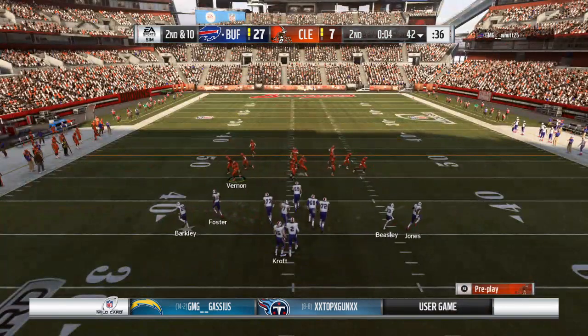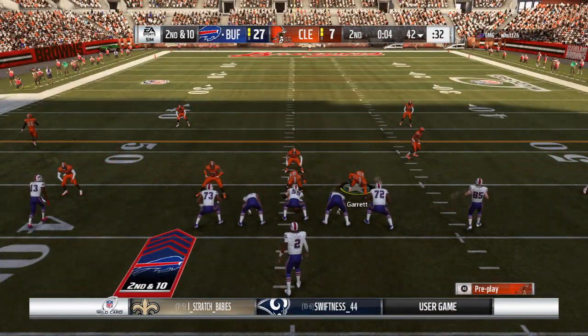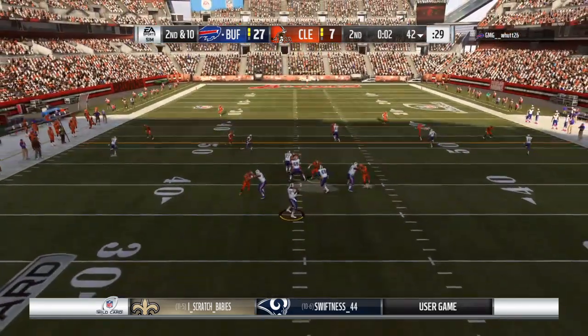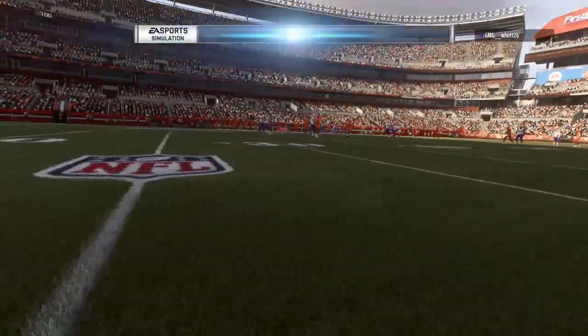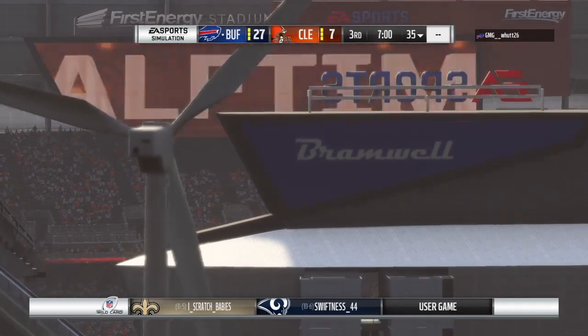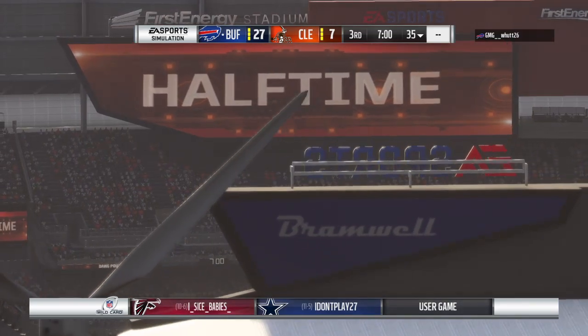Ball on the 42 as they come up 2nd and 10. Final play of the half here. It's Jackson. And he finds a man with a crossing route. And taking it across midfield and inside the 45. You want the third quarter already? No problem. Let's do it.